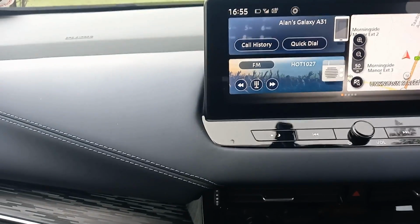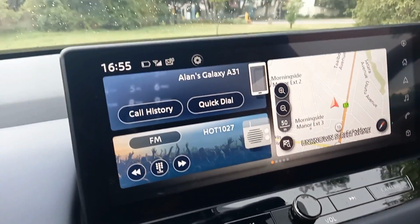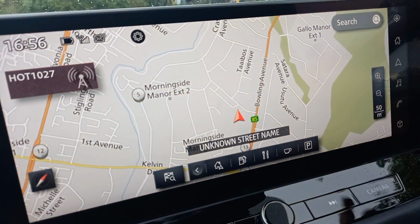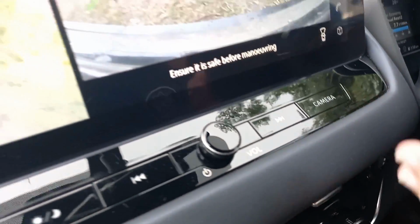You come across the center over here, and of course you've got your infotainment screen. You can see the nice big split screen. It's got built-in navigation, which of course I like. That's on the home screen. You can go where you want. There's full navigation if you want. And it's also got, just drop down to just below there, it's got a button over here that says camera. You press that and look at this.